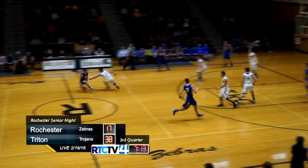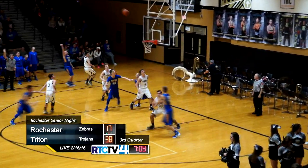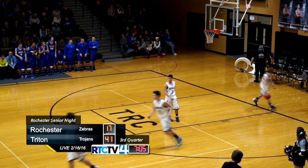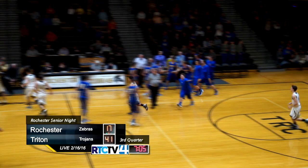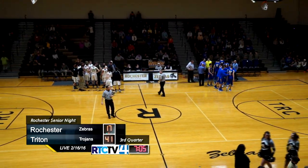Bailey steals the basketball for Triton. Trojans push the other way. Outside to Yo for three. Good as it rattles in. The Zebras have been in the zone here to start the half, and Coach Reinhold's going to call timeout. May get out of it. 30-second timeout by the Zebras. You're listening to Rochester Basketball, 92.1 WROI.